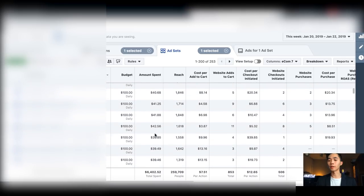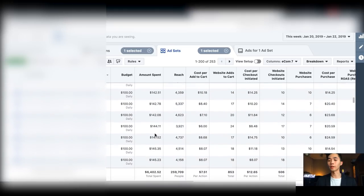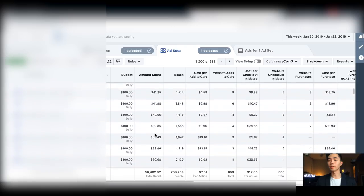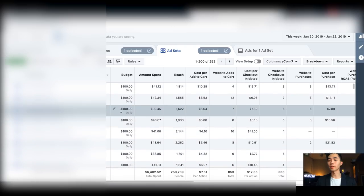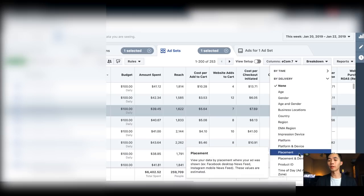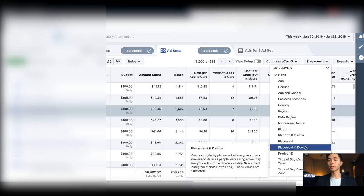You can see here there are so many, I think like 40 or 50 ad sets at $100 per day. What I'm doing with them is narrowing it down by the best age ranges. I'm looking at the breakdown by age, gender, also by placement, so if it's Facebook feed or Instagram feed, and also by device, so if it's an iPod, iPad, desktop, iOS device, or Android device.